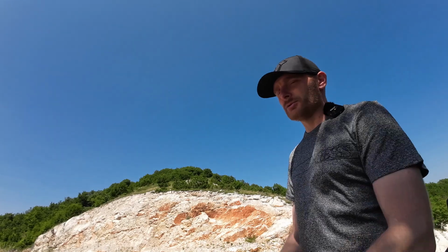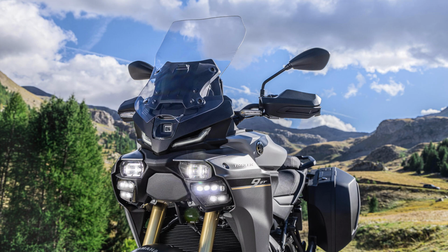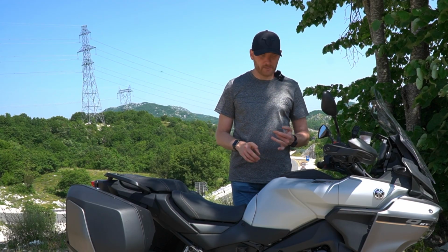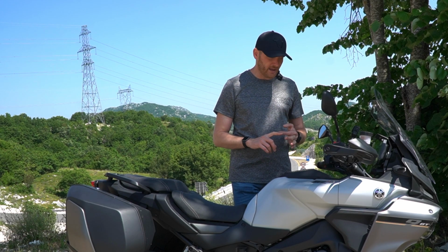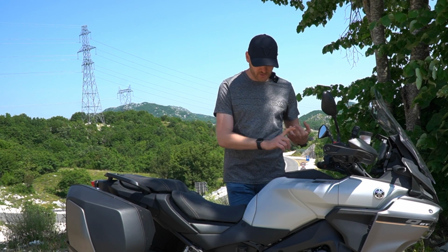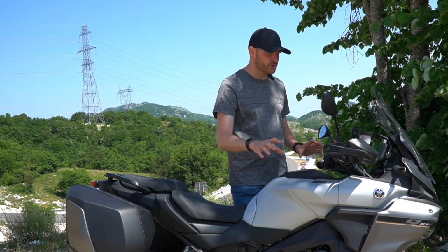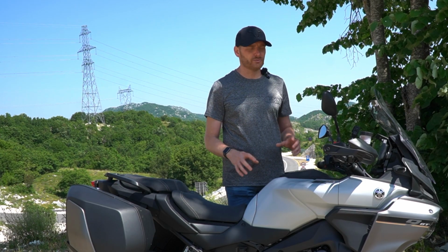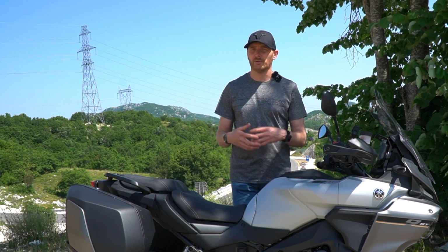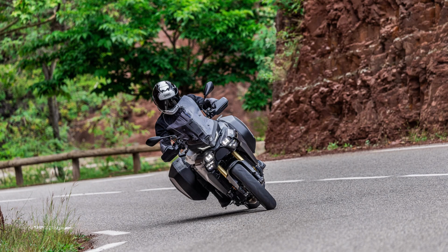I'm gonna use my notes just not to forget anything. So this platform has a better headlight, it has, as Yamaha claims, a better seating position. It has certainly a better dash and more tech related to the dash. It has better handlebar ergonomics because there is a new generation of switch gear from 2025 on almost all Yamaha motorcycles. It has better suspension.